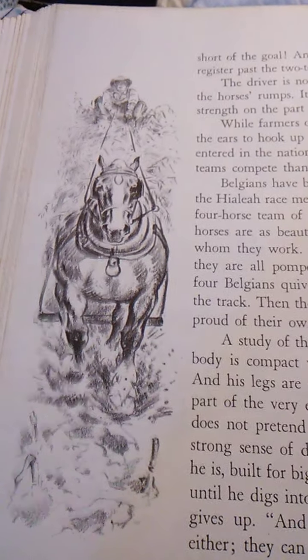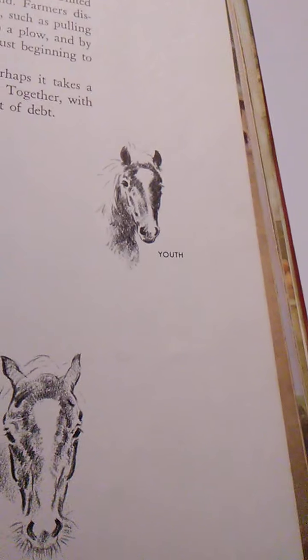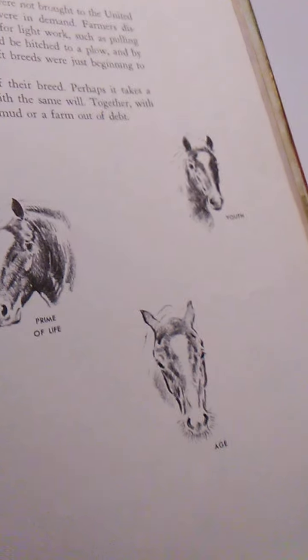Oh, this one is short too. And then we're going to look at these real quick. Prime of life, age, youth. And we're going to focus in on these pictures while I read. Now, what was that? I'm going to have to go back and look.